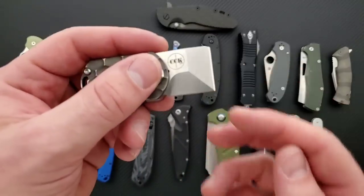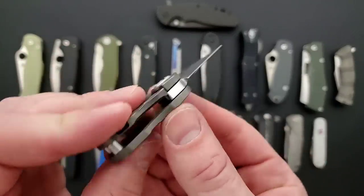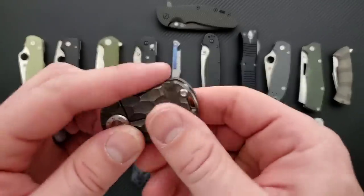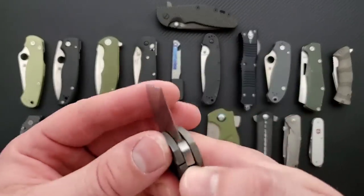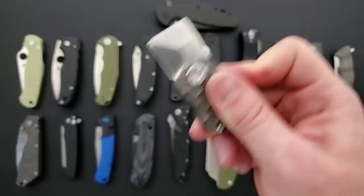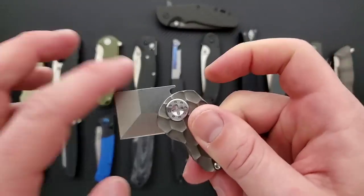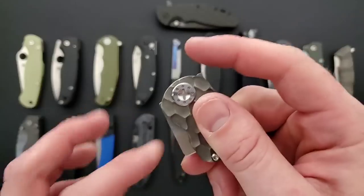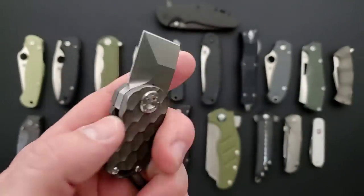It's CTS XHP and has a 90 degree grind. It's not chisel grind, it's a conventional V-ground blade. Just a cool little knife, little frame lock. You have to use wrist, because there's not the leverage on the flipper tab, and the blade does not weigh enough, or it's not long enough to get it to deploy on its own. That's about as far out as I can get it without using any wrist, but oh well, no big deal. Super cool. This is a custom knife. It's just a little tiny thing.